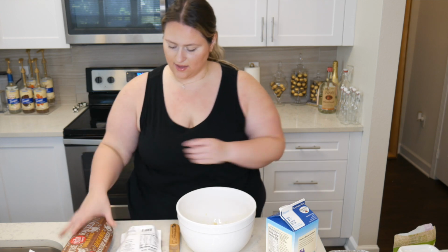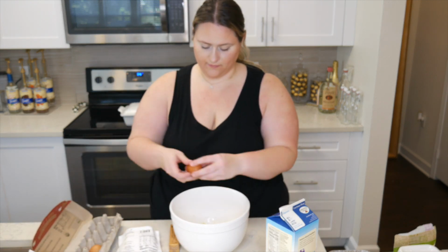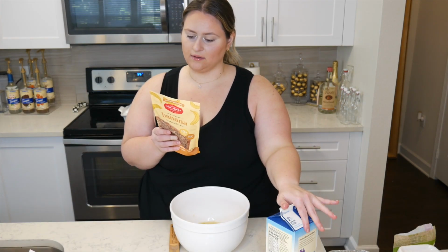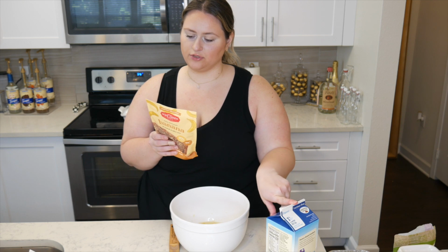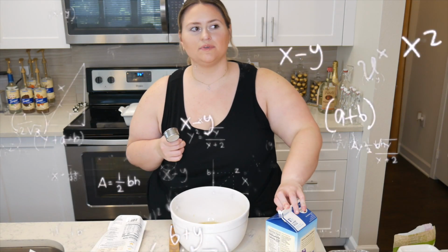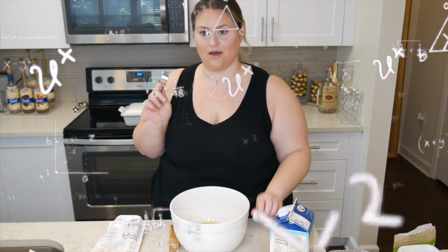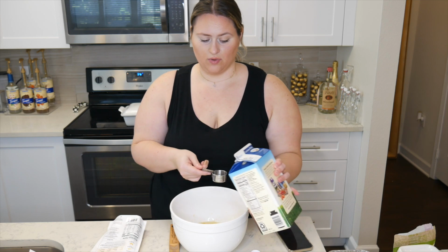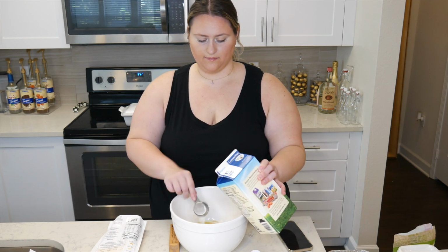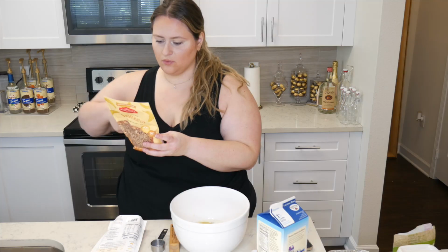Add in eggs. So we need 4 eggs. Now I need 1/4 of a cup plus 2 tablespoons of milk. So 2 tablespoons is actually 1/8 of a cup, so I just need 3 of these because this is a 1/8 cup measuring cup. So let's just do the 1/8 cup first, and now the 1/4 cup. Quick maths.